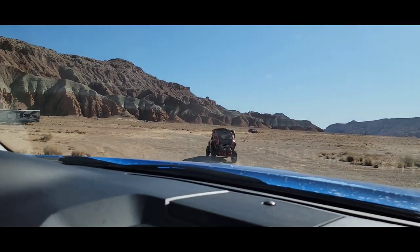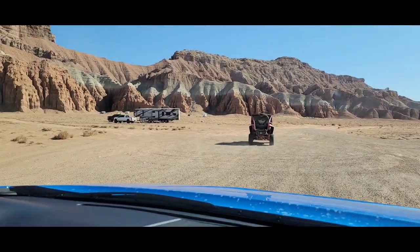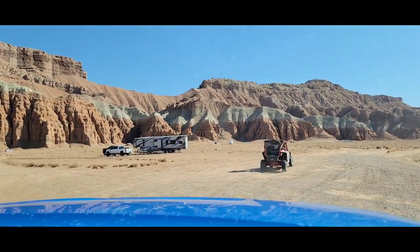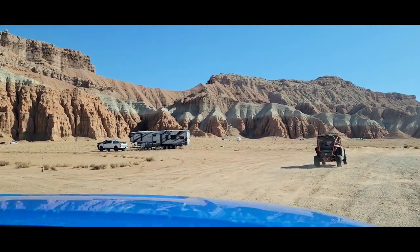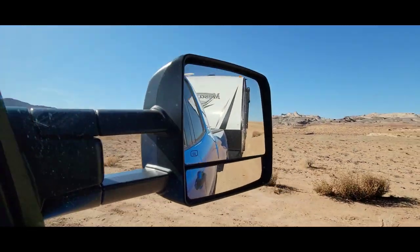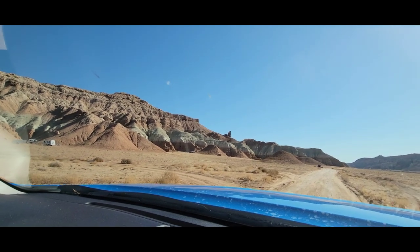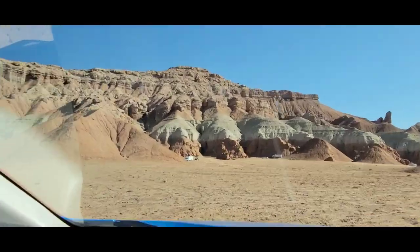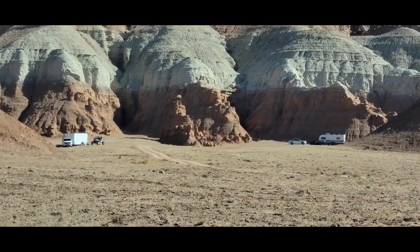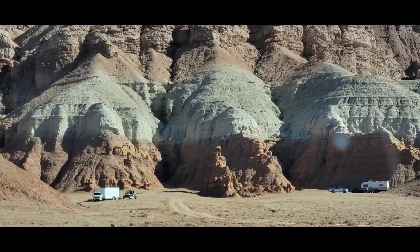All right, so here we go onto the dirt road, and I'm gonna do four-wheel drive here soon, once we get to this place right here. Oh no, come on, look at that. So look at that, guys. There are people camping in there. Boondocking. First come, first serve.